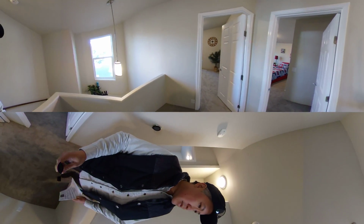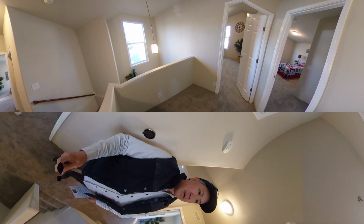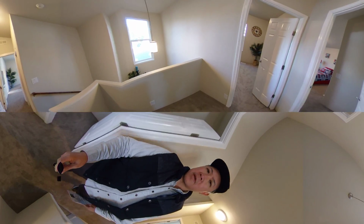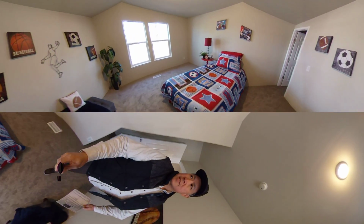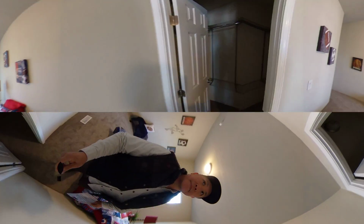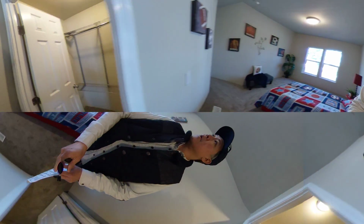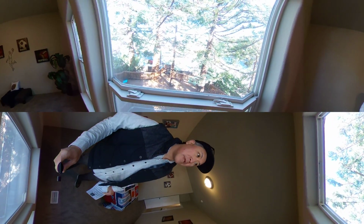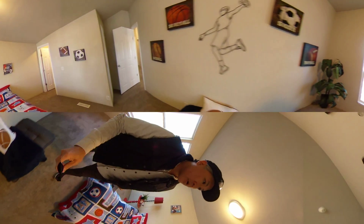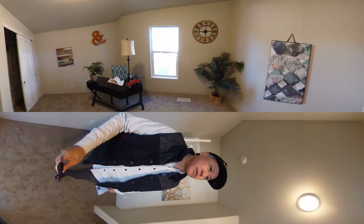There's this little nook. Probably could put either a table here or some plants, maybe fake plants. And then here is bedroom number 3, about the same size. This one does have a walk-in closet, a small one though. It's pretty deep. So there we are. And again, this one has a view of the deck. And then we'll go to the 4th bedroom. And this one is the smallest room.